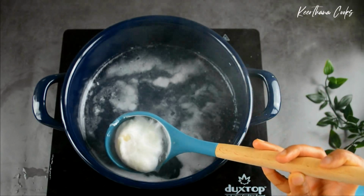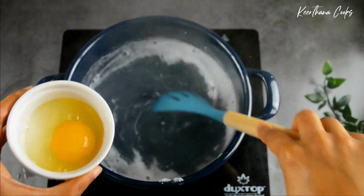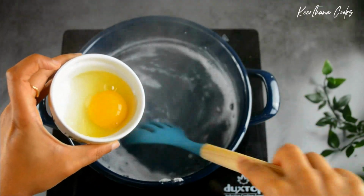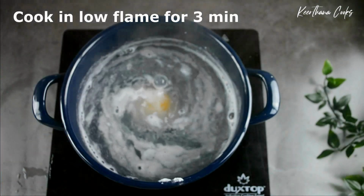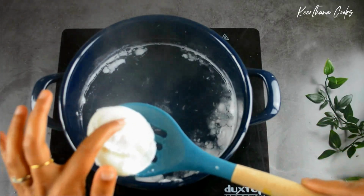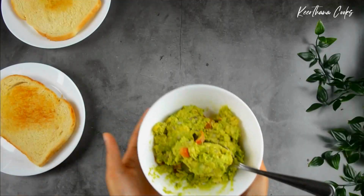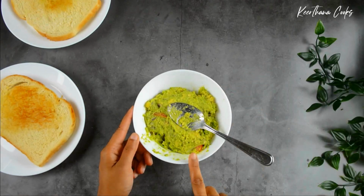If you want your egg to be completely done, you can set the timer for 5 minutes. I want the yellow to be little bit on the runnier side, so I prefer to set the timer for 3 minutes. I'm poaching another egg for my husband. Now this is almost ready. The eggs are beautifully done and it's time to plate our sandwich.